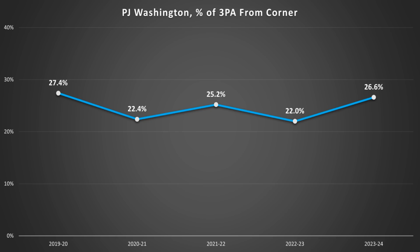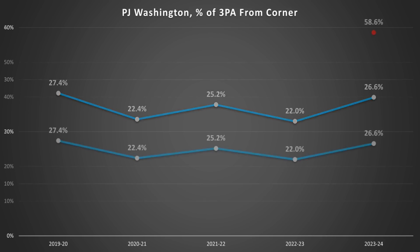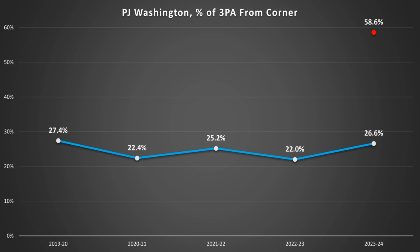Here's a look at the percentage of his three-point attempts that come from the corner each year. He peaked as a rookie at about 27% and consistently landed somewhere in the low to mid-20s. And here's where he's been during the 2024 playoffs, up to almost 60%.